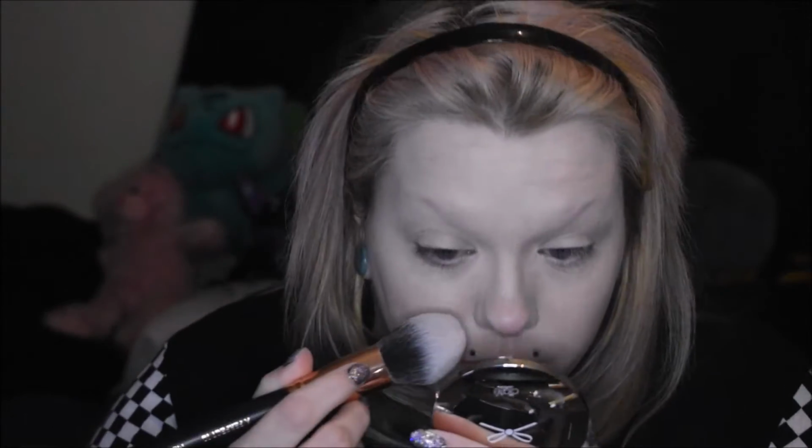Ciate London Watermelon Burst Setting Powder. That's just the one I normally use. It's a very shimmery one, but it's one that I like and prefer. So I'd rather use something I normally use.